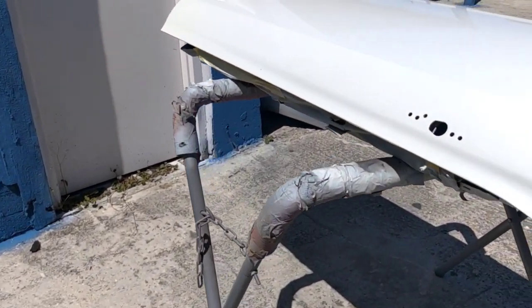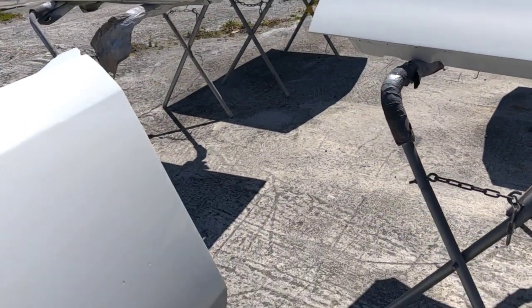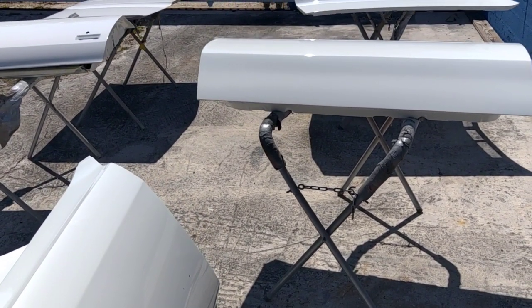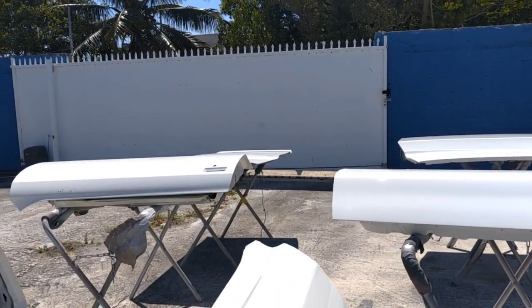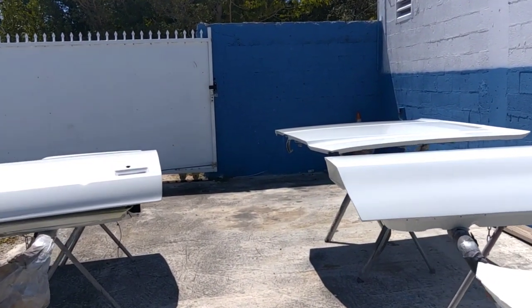You hear me? All the pieces you currently don't see on the car, they were sprayed yesterday. The other door, Port of Miami white. Oh my. Ooh, Port of Miami white. Oh my. You hear me?